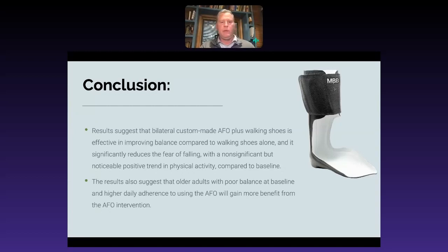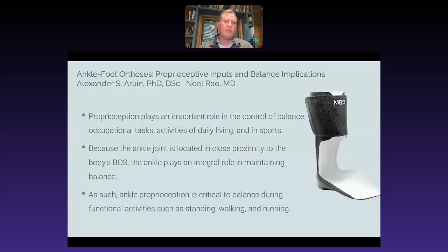There are lots of reasons, and we can go through those studies. But when we look at an overview of a variety of studies like this one, it talks about how ankle foot orthoses enhance proprioception, the ankle joints, of course, being in close proximity to the center of mass, and the ankle playing an integral role in maintaining balance. And that's what really started this whole thing.